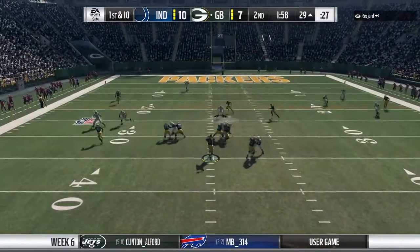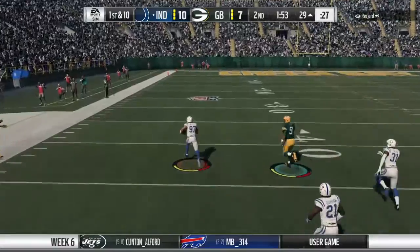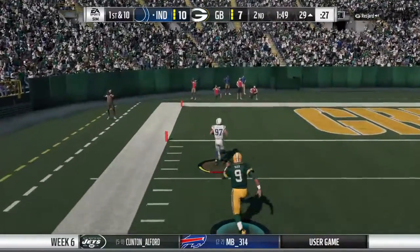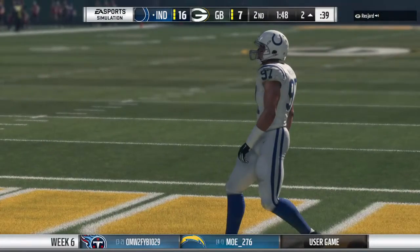On 1st and 10, Kaiser trying to get it to Ebron, and it's intercepted. Picked off at the 23. And look out, I think he's going to go past the 20. And he will bring it back. An interception return for a Colts TD.